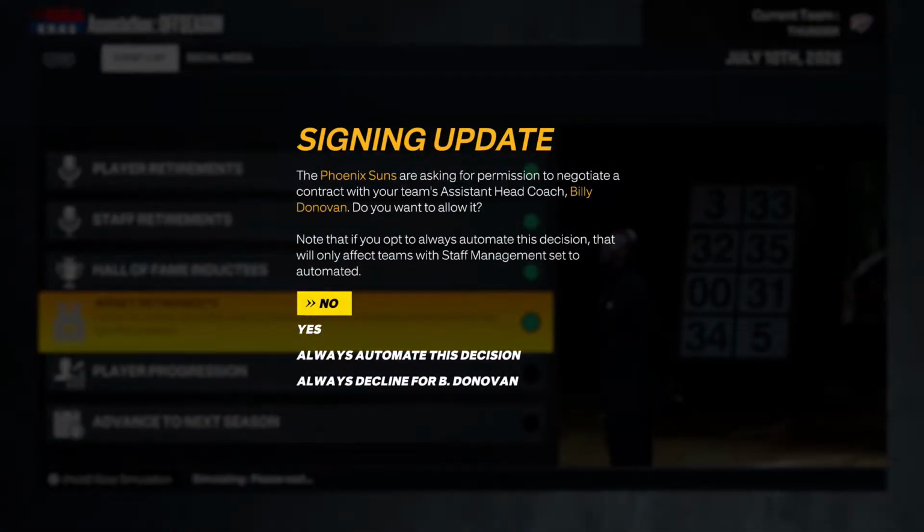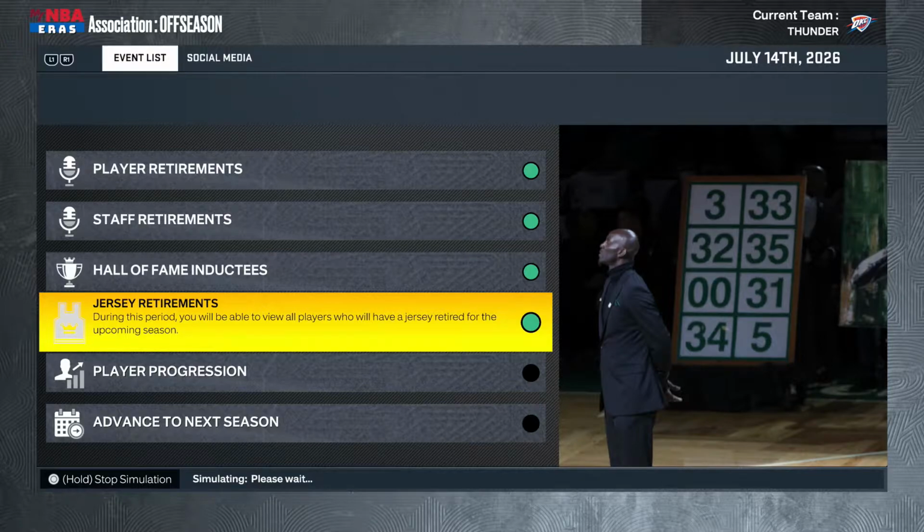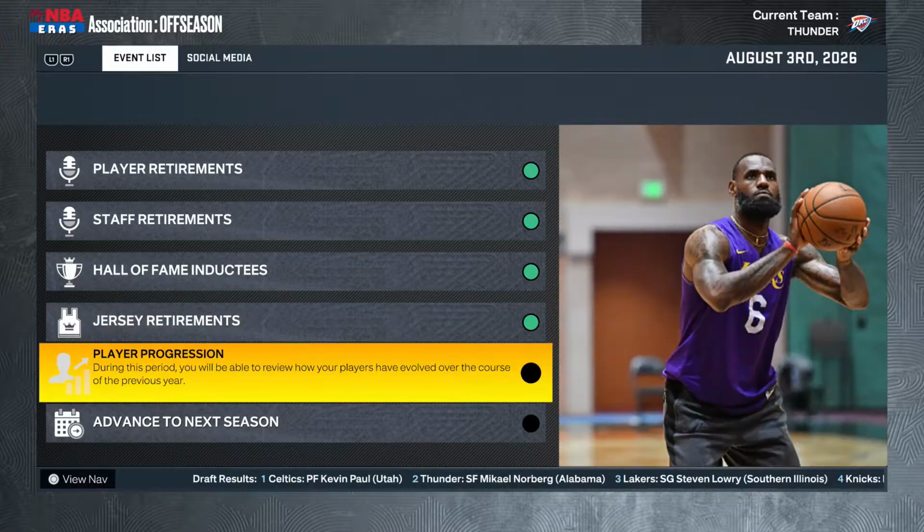The Phoenix Suns are asking for permission. I don't care. Do whatever you want to do, bro. I'm not in charge here. I am not the GM. I'm here to enjoy Chet Holmgren's career. So let's just sim through free agency yet again, taking forever. You see the days in the top right, slowly ticking up. Who knows when it's going to be done.